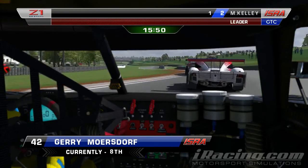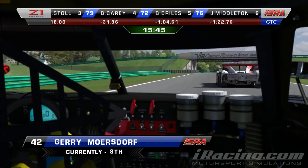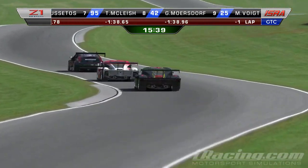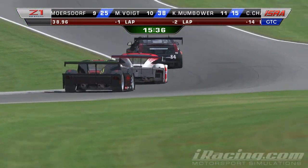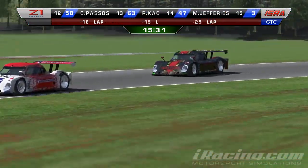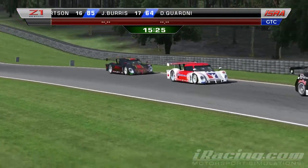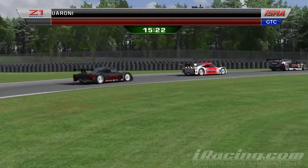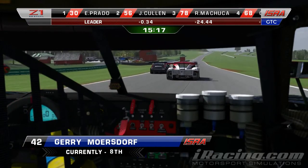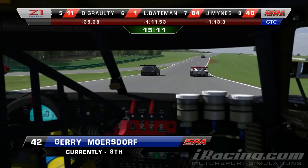And it looks like they're coming up onto the Cadillac of James Mines, who is still battling with Lauren Bateman, although not as close as they were. And it doesn't look like Tim McLeish is going to be able to get by before they head into the S's, so they'll have to follow him through there. If he could get by, it would really help his gap between himself and Jerry Morsdorf, but not going to happen this time. Yeah, I know, James, I'm just looking at the screen there. He's about 2.5 seconds behind Lauren, so he's not going to want to give up any time. Normally, you would have expected the Cadillac to let the Daytona prototypes through there, but through a few more S's here, and now coming up the straightaway.